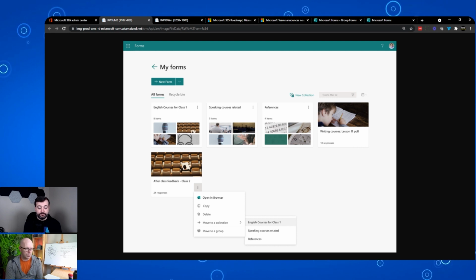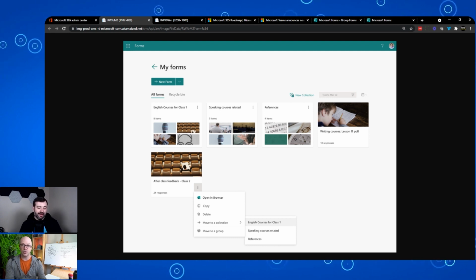Perhaps in the corporate sense, you have a recurring form that you often put out at certain periods, and you might want to keep those all together in a collection. So that's the message in terms of functionality. I'm not quite sure if you can organize forms into collections within a Microsoft 365 group or a team. I only see here that it's for my forms and not my shared forms or team forms.